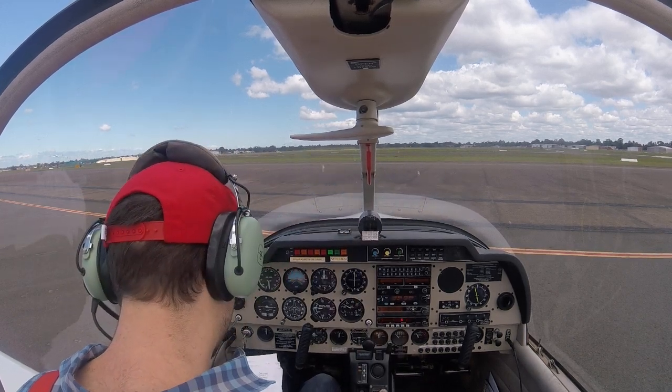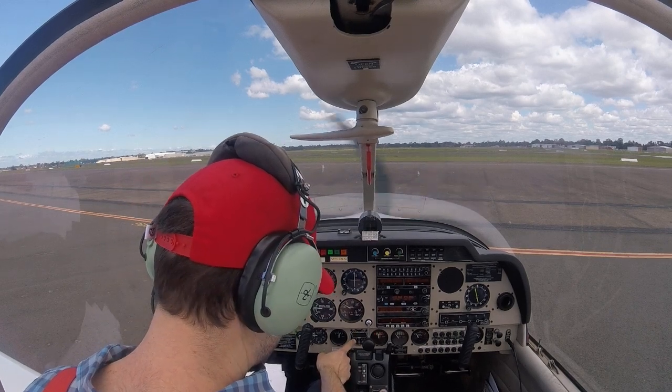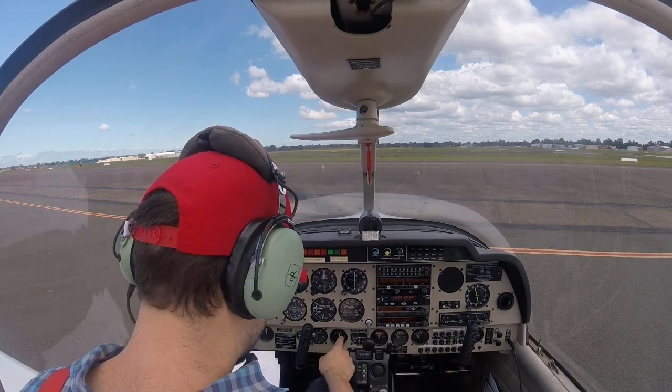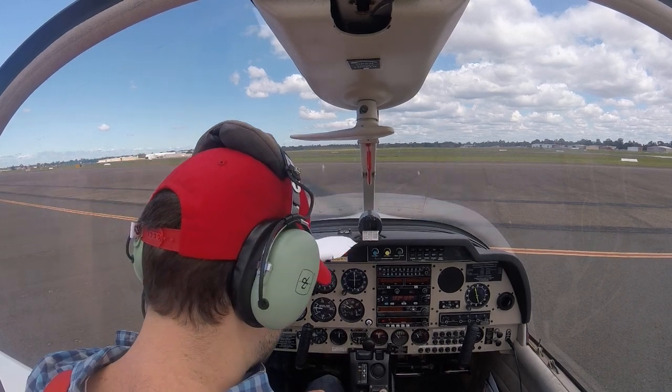Fuel selection is on and guarded. Fuel pump on. Pressure is 28.8. Content sufficient. No warning light.